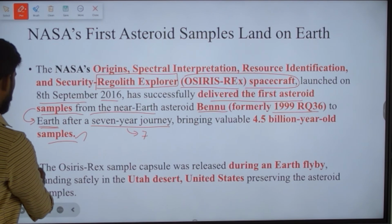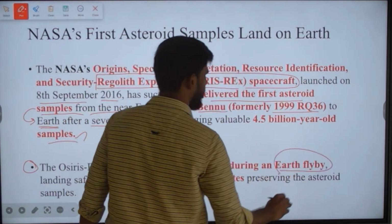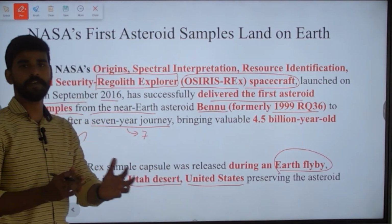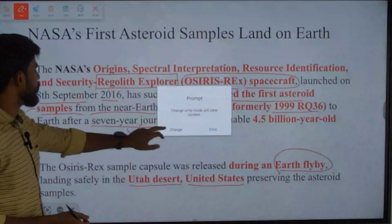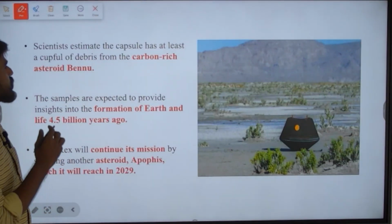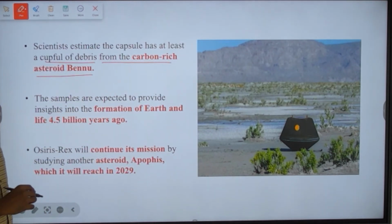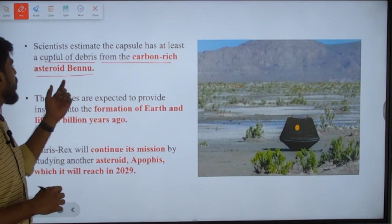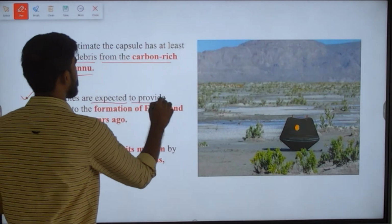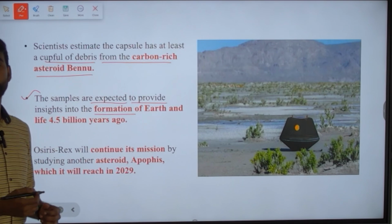Next, this Osiris Rex sample capsule was released during the spacecraft's Earth flyby, and it has landed safely on Utah desert of United States, and there it is preserved safely. What else do we have to know from this news? The scientists estimate that the capsule has at least a cup full of debris from the carbon-rich asteroid Bennu. Next, this sample is expected to provide insight into formation of Earth and also life 4.5 billion years ago.